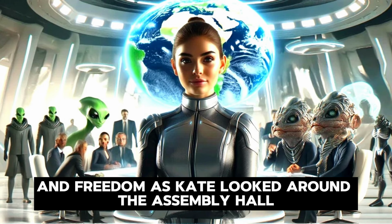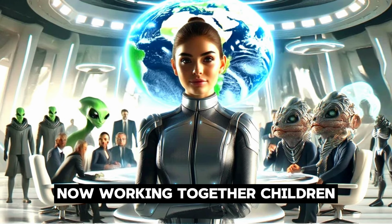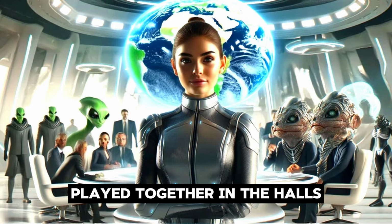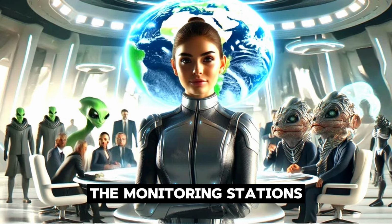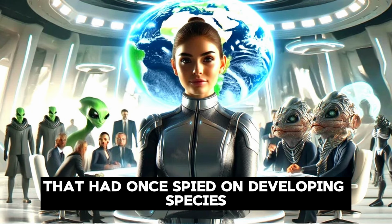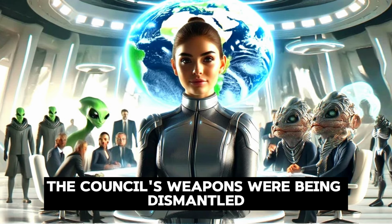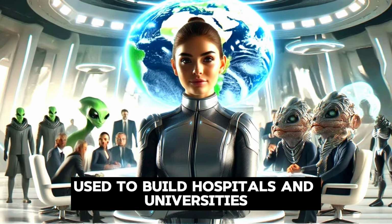As Kate looked around the assembly hall, she saw species that had been enemies for centuries now working together. Children from dozens of different worlds played together in the halls, learning each other's languages and cultures. The monitoring stations that had once spied on developing species were now turned into schools and research centers. The Council's weapons were being dismantled, and their materials used to build hospitals and universities.